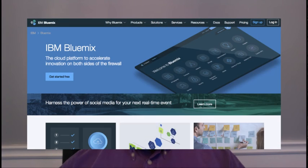Other examples would be things like IBM Bluemix. If you're familiar with IBM's application development platform, that's an entire piece of the IBM portfolio that went through the IBM Design process and came out as an outcome that they want to deliver to customers.